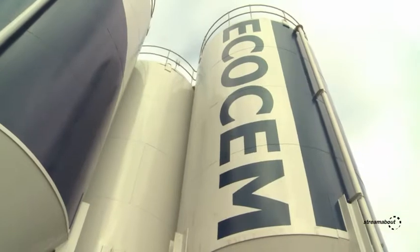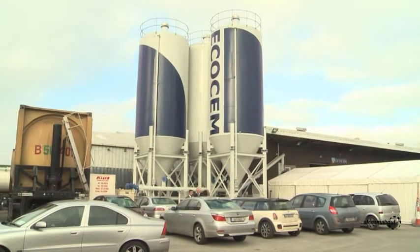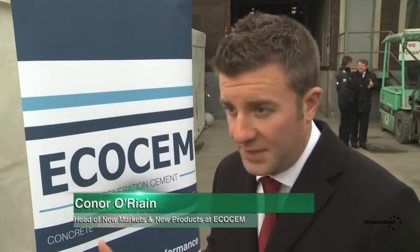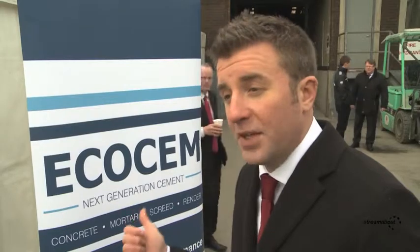So today we're opening our Ecocem next generation cement bagging facility. What we've done here is we've put the most environmentally friendly cement in the world into a bag for the first time ever. So this means that cement that was usually reserved for projects like the Aviva Stadium or the Convention Centre in Dublin or the Cork Civic Offices is now available to the everyday builder or DIYer. So every application, mortars, renders, concrete, whatever you want to do, this will make the concrete better.